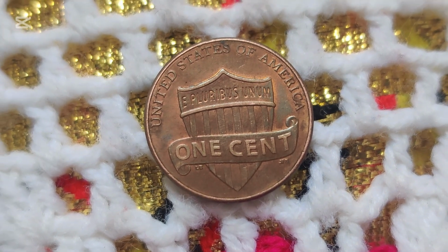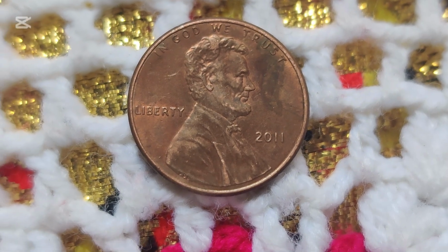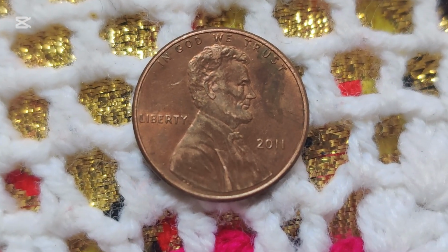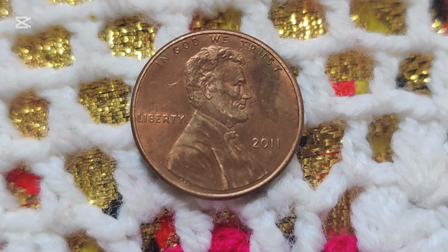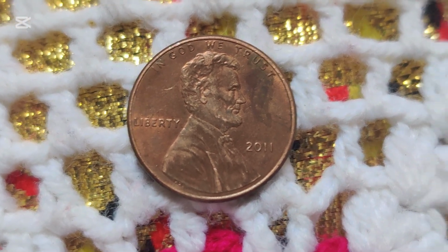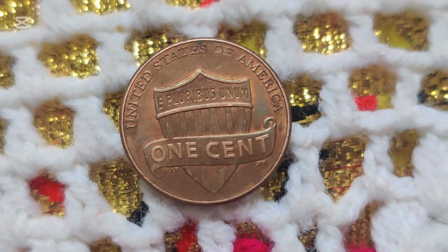So, how do you find one of these hidden gems? Simple. Start by checking your loose change. Use a magnifying glass to inspect your pennies for sharp details and errors. Keep the ones with shiny luster and full red color. And whatever you do, never clean your coins. Cleaning them actually destroys their value.